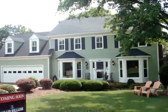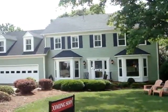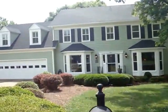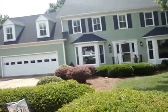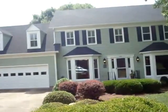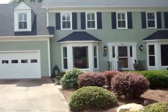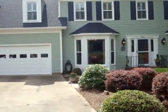A wonderful new property that just hit the market. We're talking about one full acre, four bedrooms, two and a half baths in the Myers Park School District. Let me tell you a little bit about this property. 5 minutes to South Park, 5 minutes to the Arboretum, 5 minutes to Ballantyne, 5 minutes to Stonecrest. Oh my gosh, the perfect location.